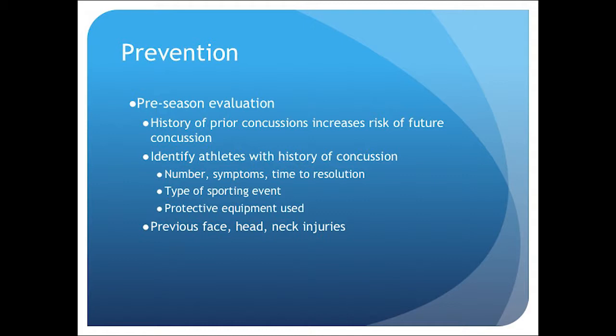And she's very successful now, but she could not continue to play field hockey. And they sat down and they said, Cindy, I'm sorry, you just can't play field hockey anymore. You've had too many concussions and it's taking you too long to recover. So we don't like to have those conversations.